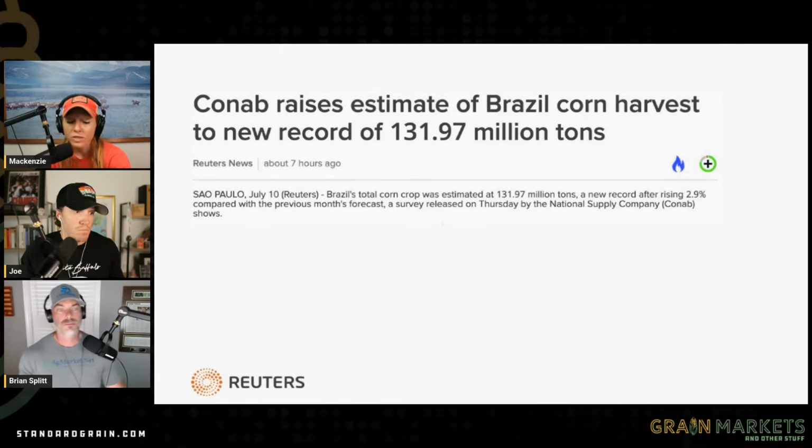Yep, and the agency is forecasting a record Brazilian corn crop. The agency estimates this season's total corn production at 132 million metric tons, a 2.9% increase from last month's forecast and 10% higher than its initial projection back in October. If realized, the crop would be 14.3% larger than last season. The surge in production is largely attributed to a stronger second corn crop, which is expected to increase by 16%.